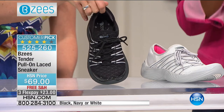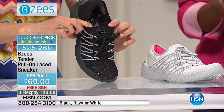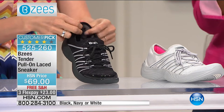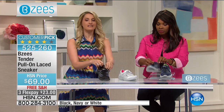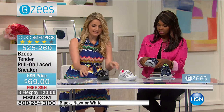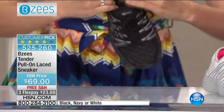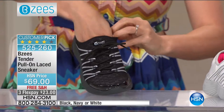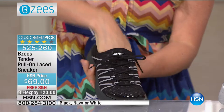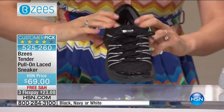We originally brought them in sizes medium and wide widths, size 6 to 11, including half sizes. This one is a great lace-up if you like something a little more form-fitting to your foot. With this Bzees Tender, you can just lace it up directly here. I lace it up that one time, and then it has all that stretch and give that I can just slide right in. You don't have to lace it every time. Of course you can if that's what you want to do, but I am a go-ahead-and-do-it-one-time, slip on and slip off kind of person.